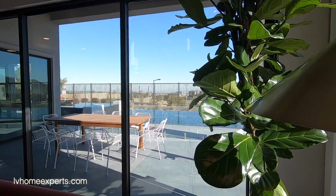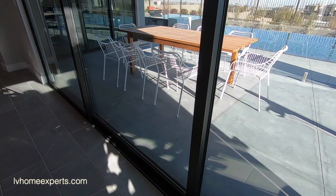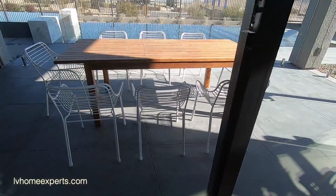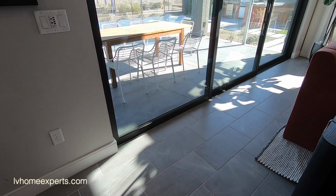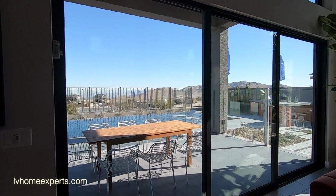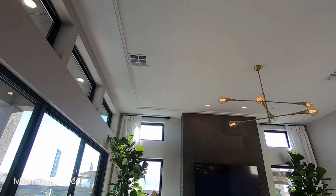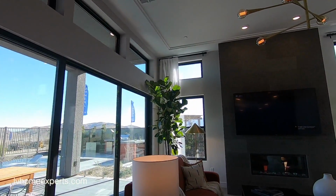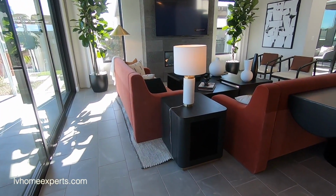Oh, look at this. You have your 15-foot slider. Now this is a 0 threshold on this 15-foot slider. Now as you can see, these are aluminum sliders, 0 threshold, right? Dual pane windows, okay? And this is an upgrade. You see all the black framing? That's all an upgrade. So keep that in mind as well, okay? On this one, it looks like they did the lights underneath on here.